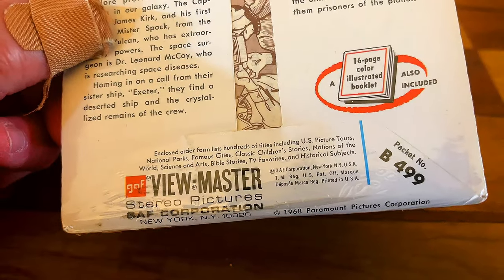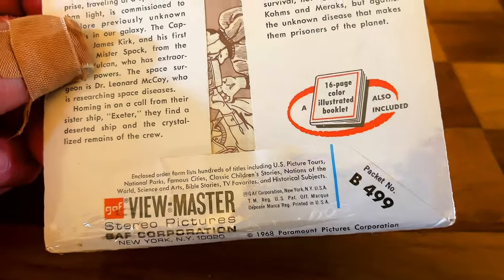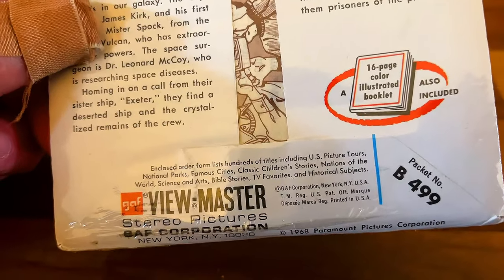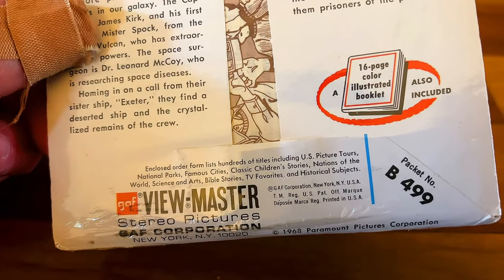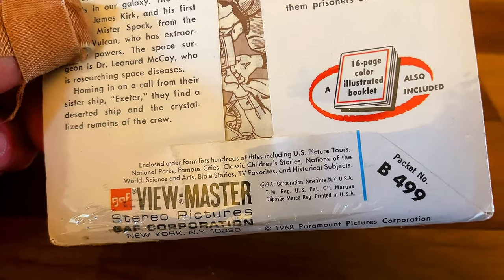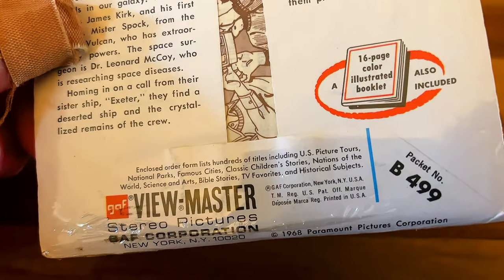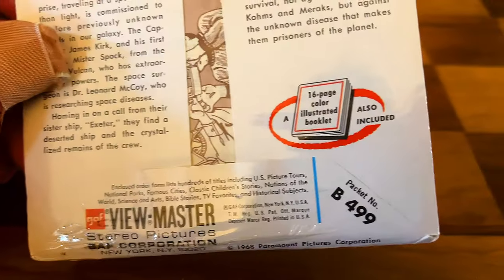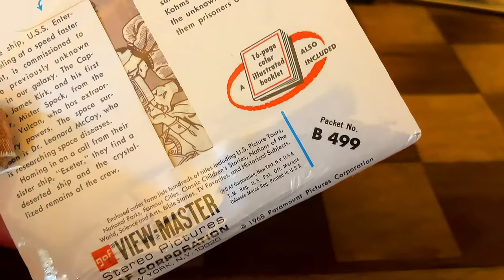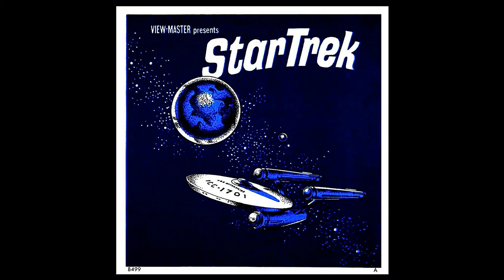Enclosed order form for hundreds of titles, including U.S. picture tours, national parks, famous cities, classic children's stories, nations of the world, science and arts, Bible stories, TV favorites, and historical subjects. GAF Corporation. Stereo Pictures GAF Corporation, New York City, New York. And this is packet number B499. This is a 16-page color illustrated book. It also included.